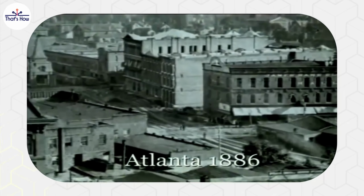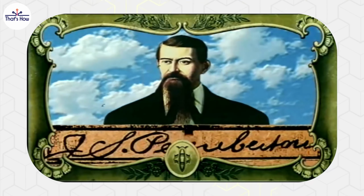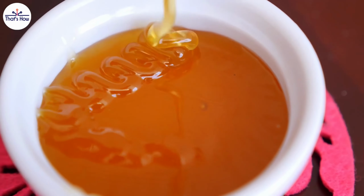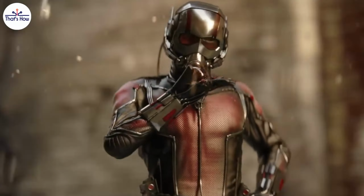It all began in 1886 when Atlanta-based pharmacist John Stith Pemberton created a unique caramel-colored syrup, initially sold in local drugstores as a medicinal tonic. Mixed with carbonated water, it was originally marketed as a remedy for headaches and fatigue. Little did he know that his creation would become one of the most recognized brands on the planet.